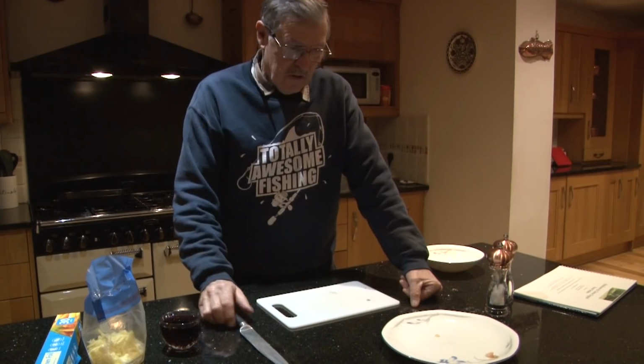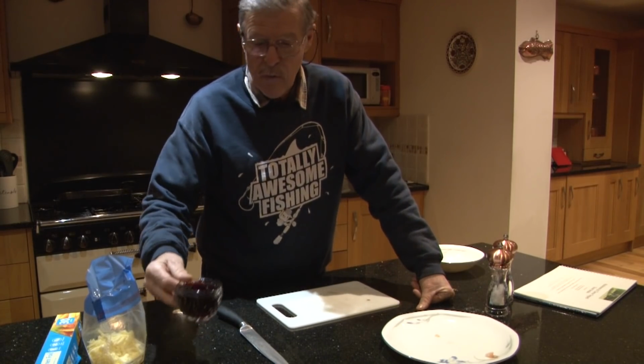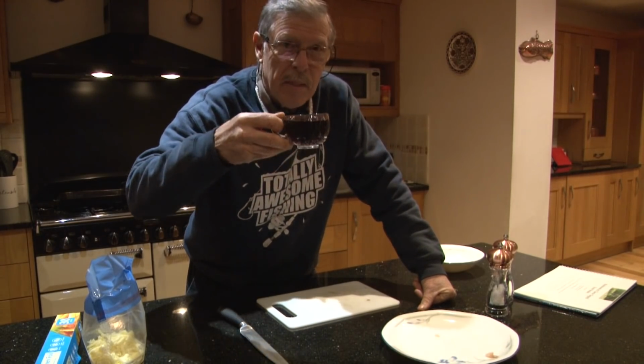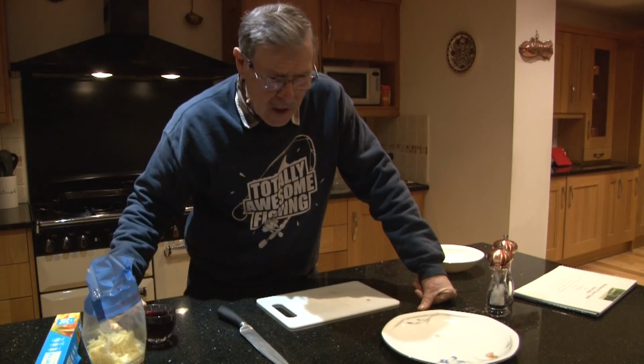Easy peasy. Some of you eagle-eyed people might have noticed some red liquid just here that you'd think would have gone into the mix. No, it's going into my tongue. It's some hot mulled wine. Oh yeah, I don't know whether it goes with the fish, it goes with me.